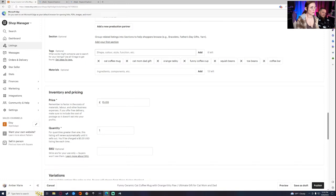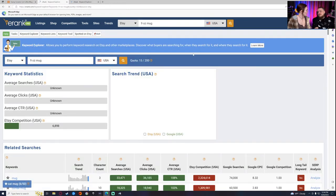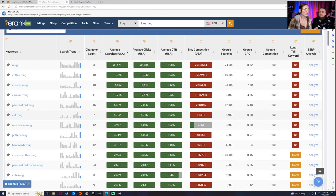Coffee bar. We've got six left, and usually I'm left with about six or eight that I struggle to fill out when I am doing these 13 tags. Let's see, we could get a little bit specific. So we're saying that it's a 9-ounce mug. It's probably not nine. That's a weird ounce rating for mugs. No, it's not. That's what our tall mugs are. Ones up there, those are 12. No, the ones that we sell in Elf Adapt are 9 ounces.